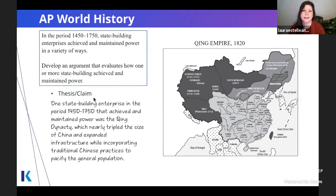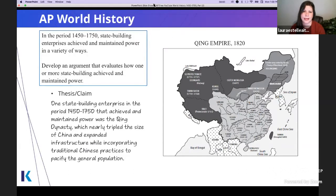All right, so this is an example of one way you could write this. I'm going to give you a few moments to read through what's written here, and then we're going to think about the components that went into this thesis, because you don't have to write it exactly like that. So take a moment to read it, and I'll get my handy dandy tools.